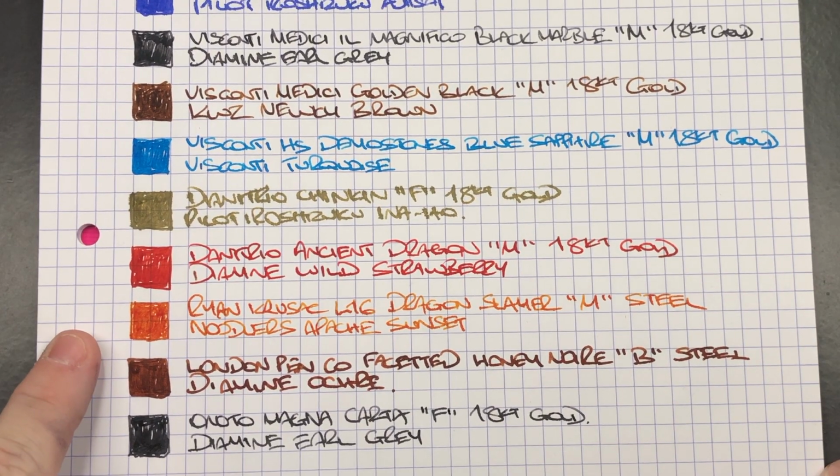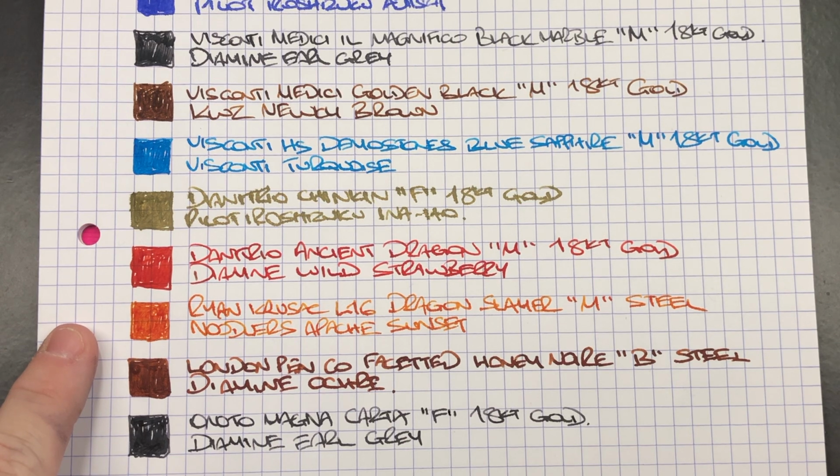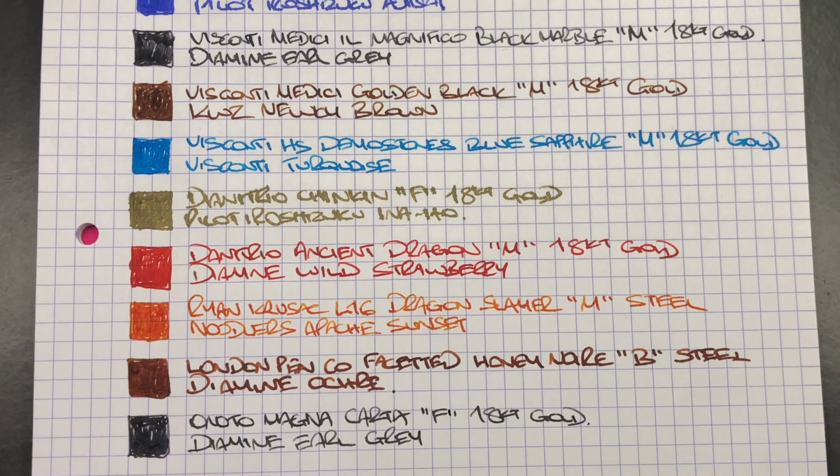We have a Ryan Krusac Legend 16 in a Dragon Slayer in a medium steel nib, inked up with Noodler's Apache Sunset. We have a London Pen Company Faceted Honey Noir. This is the Christopher 14 model, and it's in a broad steel nib, inked up with Diamine Ochre. And then we have a Nakaya Magna Carta in a fine 18 carat gold nib, inked up with Diamine Earl Grey.